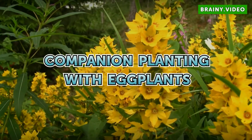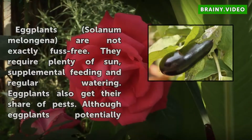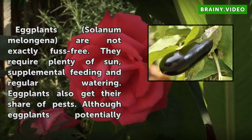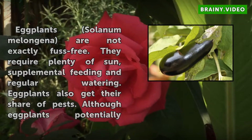Companion planting with eggplants. Eggplant, Solanum melongena, is not exactly fuss-free. They require plenty of sun, supplemental feeding and regular watering. Eggplants also get their share of pests.